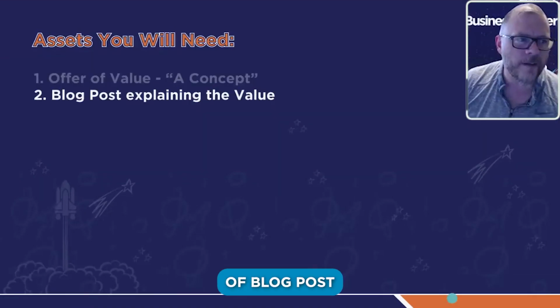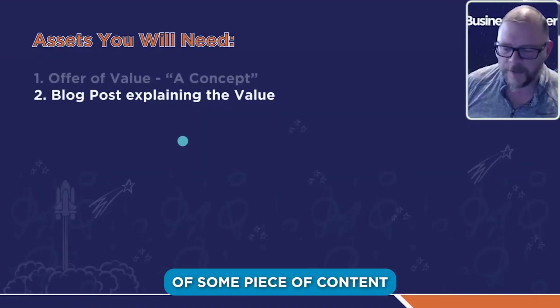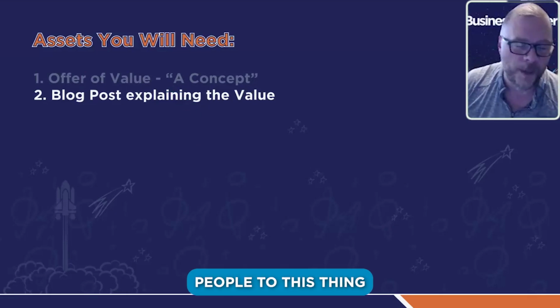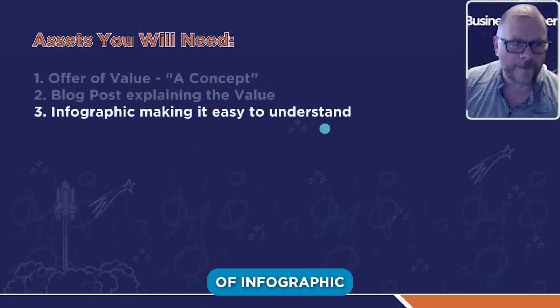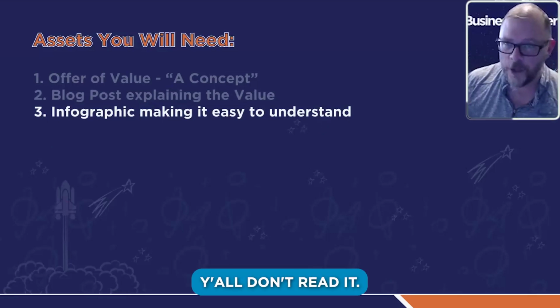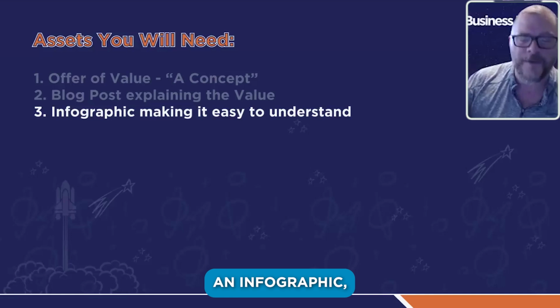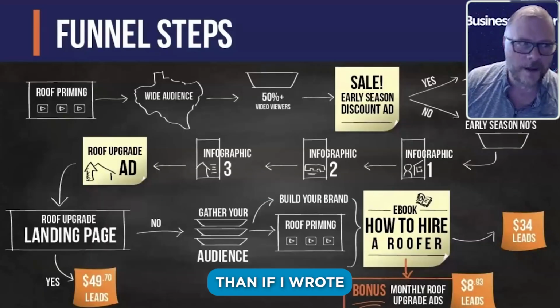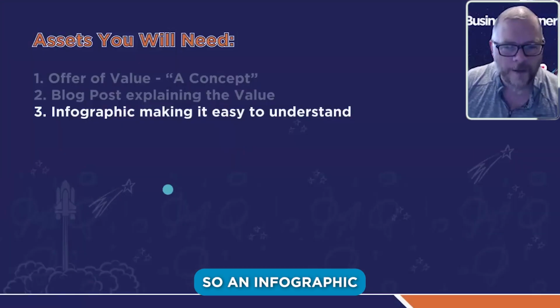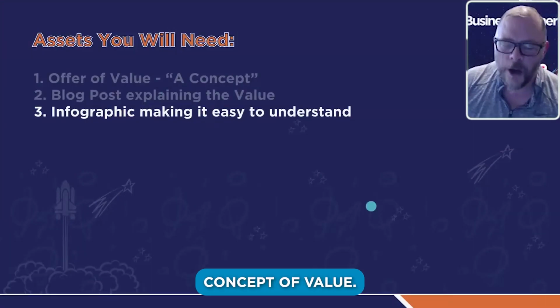The next thing you need is some kind of blog post explaining the value, some piece of content that explains the value, a place you can reference and send people to. Then some kind of infographic that makes it easy to understand, because I'll let you know something. If I put out a blog post, y'all don't read it. If I put out an infographic, you might consume it. It's easier to understand than if I wrote a blog post explaining all of that. You can see visually what's happening.